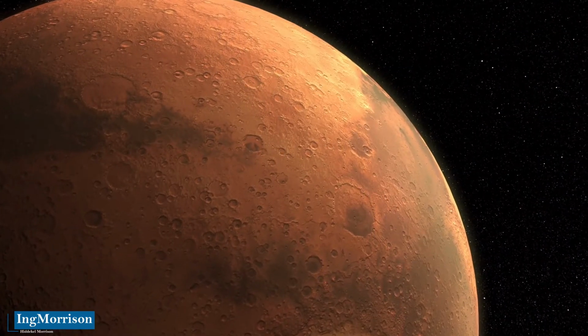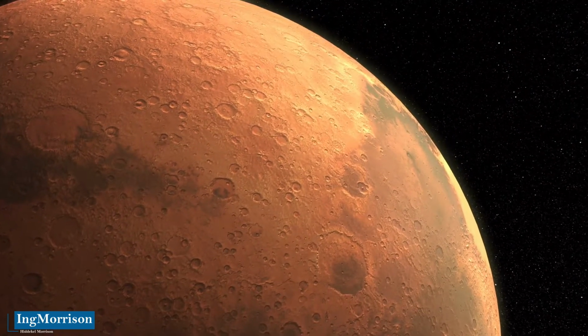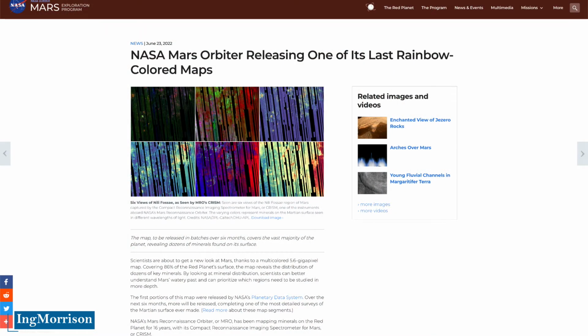By looking at the distribution of minerals, scientists can better understand Mars's watery past and can prioritize which regions need to be studied further. The first parts of this map were released by NASA's Planetary Data System, thanks to NASA's Mars Reconnaissance Orbiter, which has been mapping minerals on the red planet for 16 years, with its Compact Reconnaissance Imaging Spectrometer for Mars. This is the first map of the planet Mars with those features and valuable color-coded data.